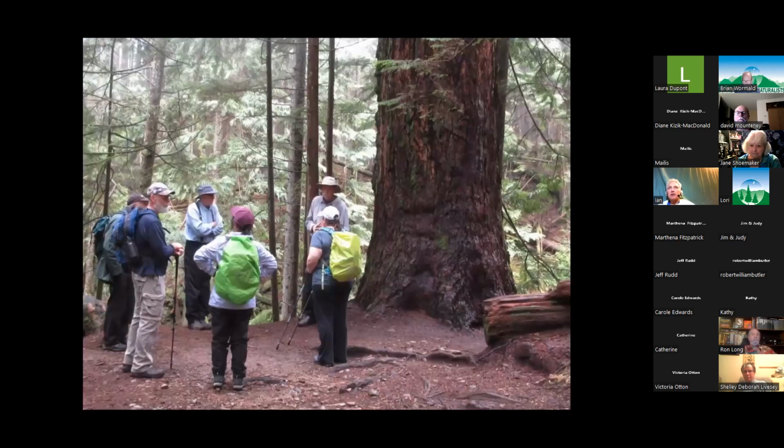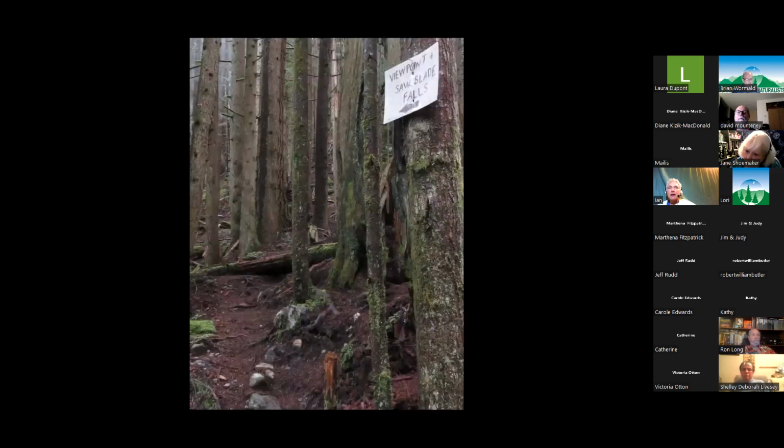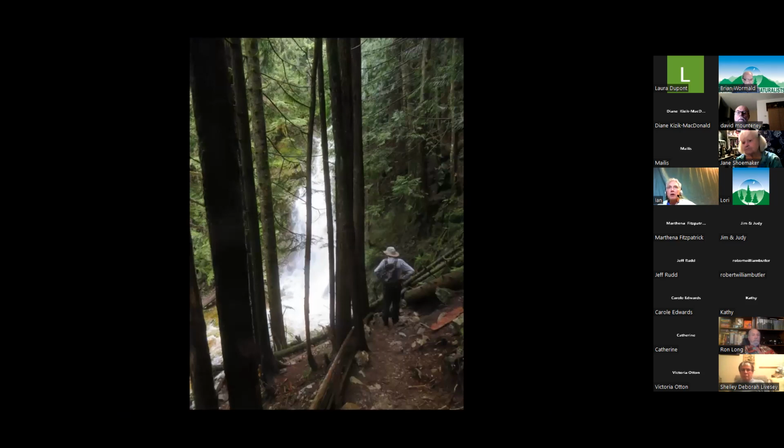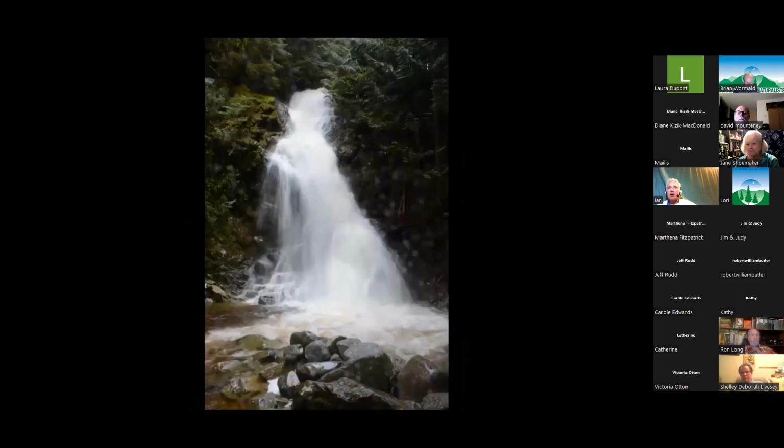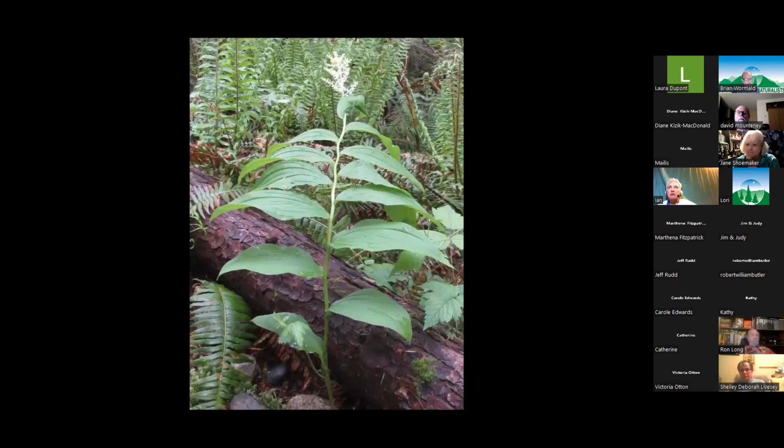This was at the Woodland Walk Falls with the big Douglas fir tree, the old growth. Same area, we put up some signs leading people up to Sawblade Falls. And Sawblade Falls was really roaring when we were there on, I think it was June 4th, if I remember right. But yeah, a lot of water in Sawblade Falls. And a new plank across one of the creeks on the lower loop. And then we saw some false Solomon's seal, quite tall.